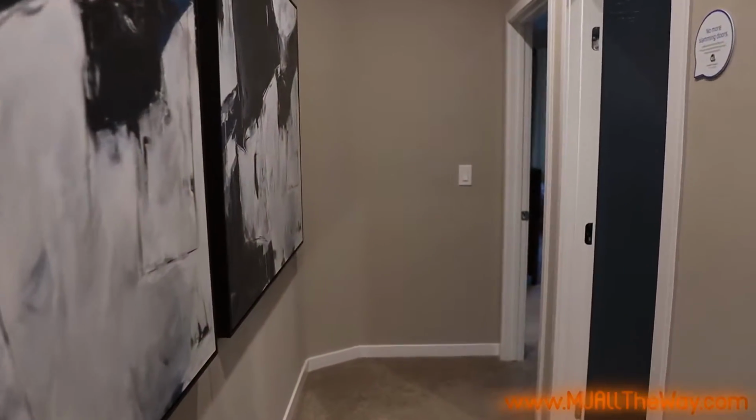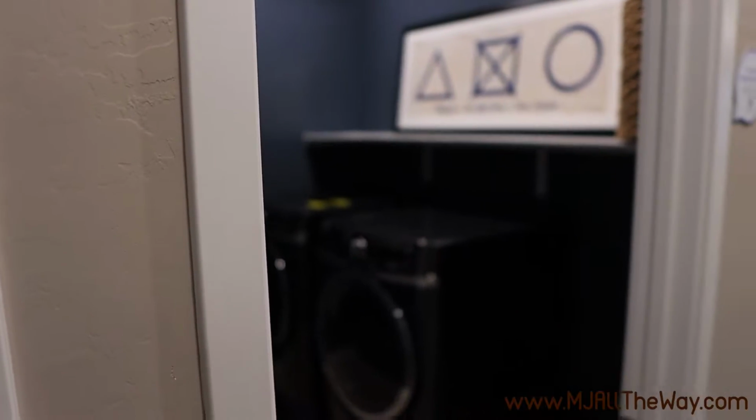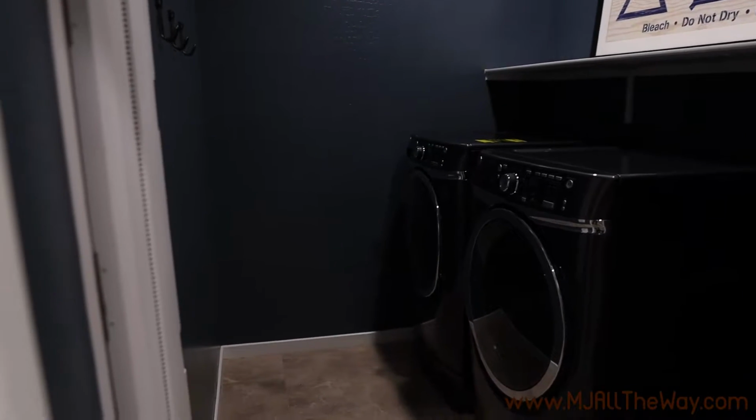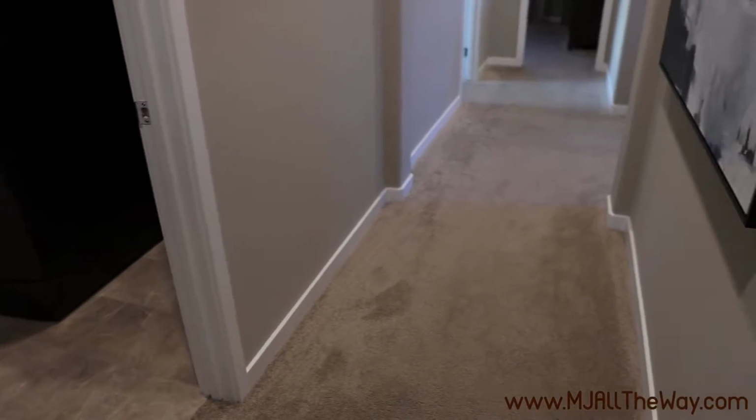Coming down the hall here, we're going to come into the laundry room. This is where the quote-unquote command center will be for all your Wi-Fi stuff. You'll have a gas hookup for your dryer as well as a shelf above. You can upgrade that to cabinetry at the design studio if you choose to. Again, you're going to get tile in here, 17 by 17 inch ceramic tile.